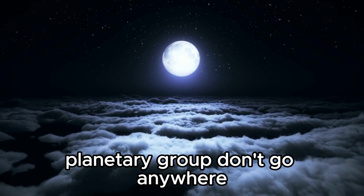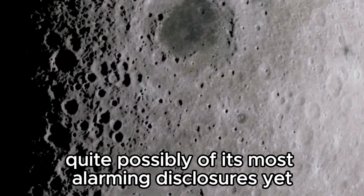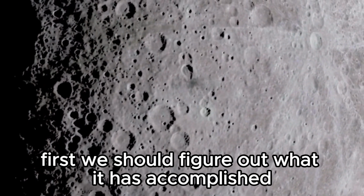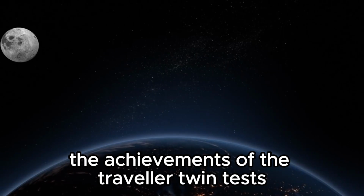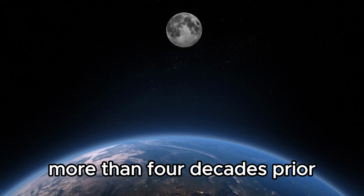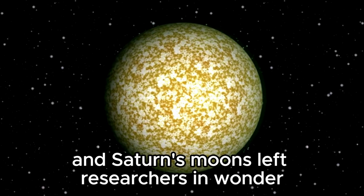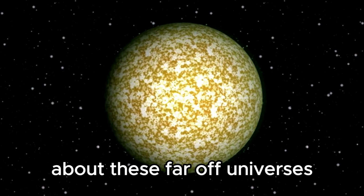Don't go anywhere. The Voyager 1 rocket has as of late made quite possibly of its most alarming disclosures. Yet first, we should figure out what it has accomplished in the most recent 45 years. The achievements of the Traveler twin tests have been nothing shy of remarkable. More than 4 decades prior, their underlying perceptions of Jupiter and Saturn's moons left researchers in wonder and broke past presumptions about these far-off universes.